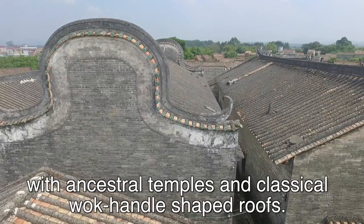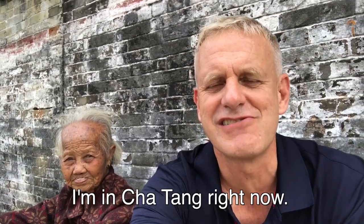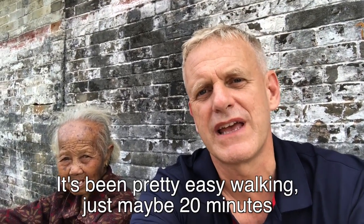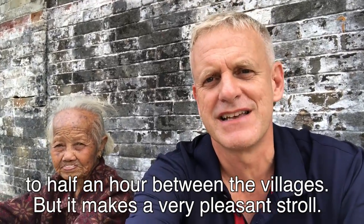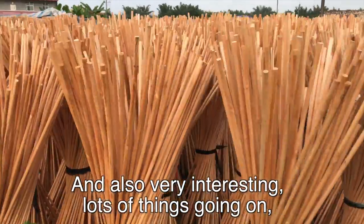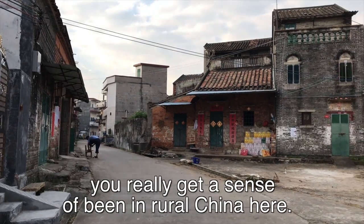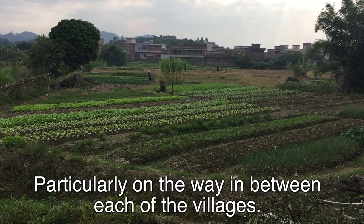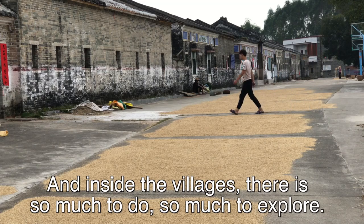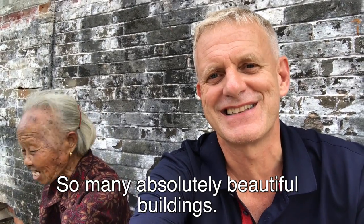So I've just finished the second of the villages. I'm in Cha Tang right now. It's been pretty easy walking, just maybe 20 minutes to half an hour between the villages, but it makes a very pleasant stroll and also very interesting. Lots of things going on. You really get a sense of being in rural China here, particularly on the way in between each of the villages. And inside the villages, there's so much to do, so much to explore, so many absolutely beautiful buildings.